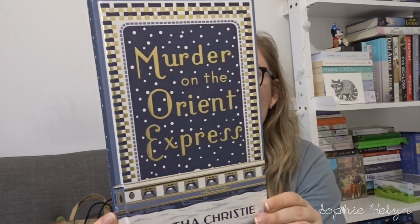So got that one. I also picked up this one, which I was super excited to see. This is Murder on the Orient Express by Agatha Christie. I don't actually think I own this book, but nonetheless I was like, that is a gorgeous cover and I need it. It's published by HarperCollins, and look how gorgeous this edition is. It's got that gold reflective foiling on it, and it's just so pretty. And like I said, I don't actually think I've read it.